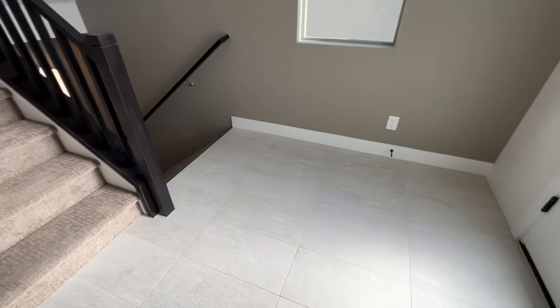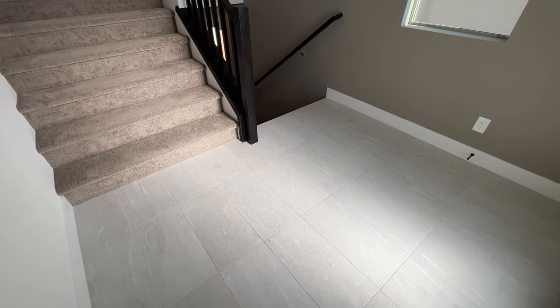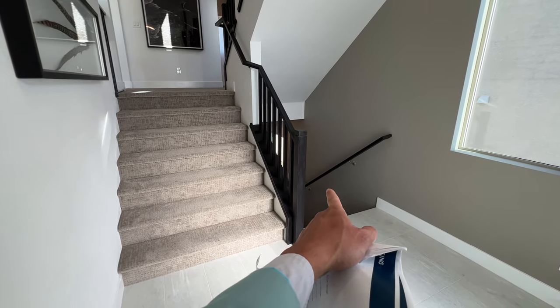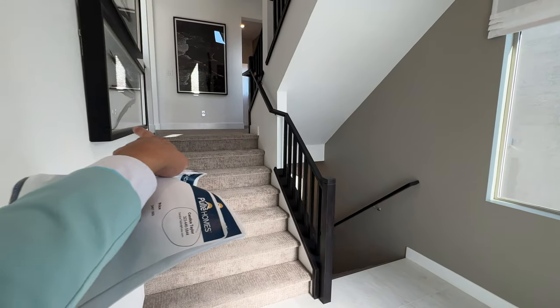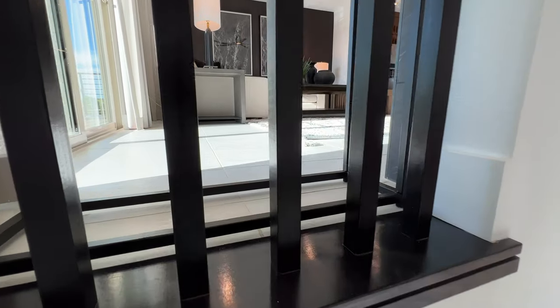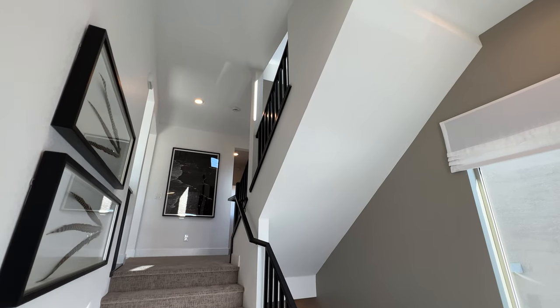First thing you will notice is that you have a landing here. So there are three stories. One is the very bottom. The second is the main living area, which we will check in a while. And then the third is the bedroom areas.